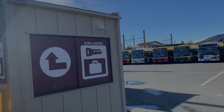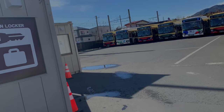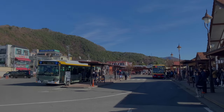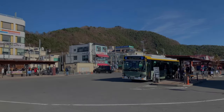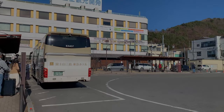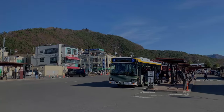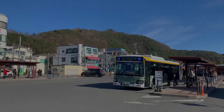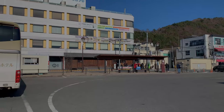Okay, at Kawaguchi Station near Mount Fuji, they have coin lockers. Lots of buses everywhere, but I don't really know where I want to go, so I'm just going to walk around for a bit. Maybe I should first check to see what time I need to get back. I don't need to get back, but I'm just going to go for a walk. That's how I do it. Wish me luck.